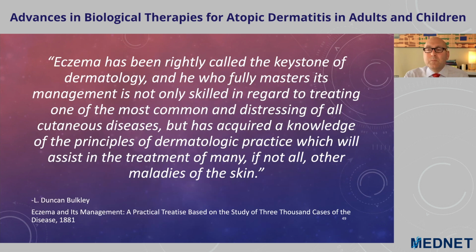And I'd like to begin with a quote from L. Duncan Bulkley. This is from 1881. Quote, eczema has been rightly called the keystone of dermatology, and he who fully masters its management is not only skilled in regard to treating one of the most common and distressing of all cutaneous diseases, but has acquired a knowledge of the principles of dermatologic practice, which will assist in the treatment of many, if not all, other maladies of the skin. Unquote. Pretty powerful, I think.